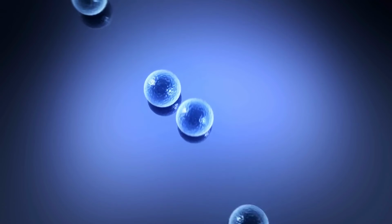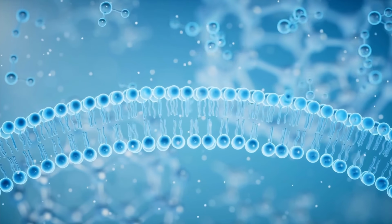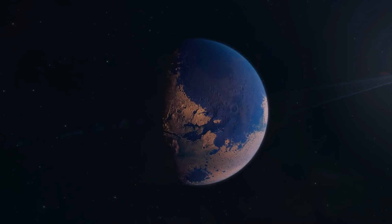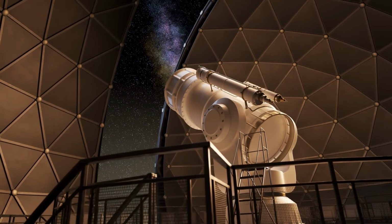Then, around 2 billion years ago, single-celled organisms decided to gobble up carbon dioxide and burp out oxygen, completely changing Earth's atmosphere. Life here transformed the very nature of our planet. And guess what? We can actually detect changes like that on other planets.